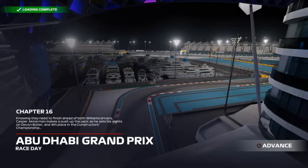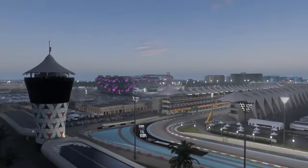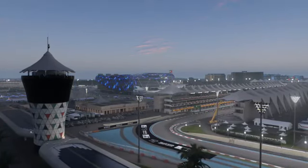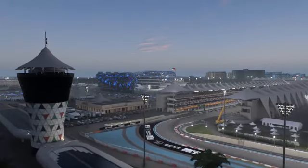Alright, here we go. Once again to Anthony Davidson and David Croft. The roar of the crowd can only really mean one thing. Race day has arrived here in Abu Dhabi. It's time to join our teams who are getting ready down on the grid.